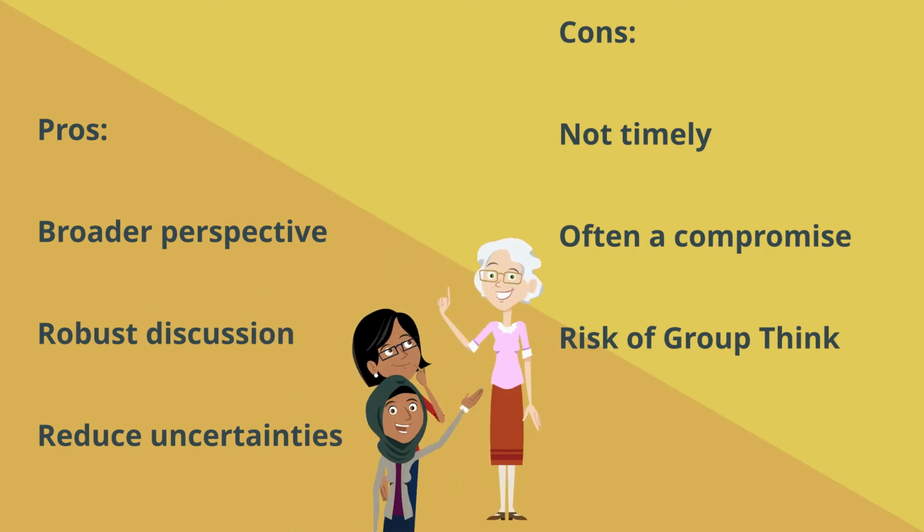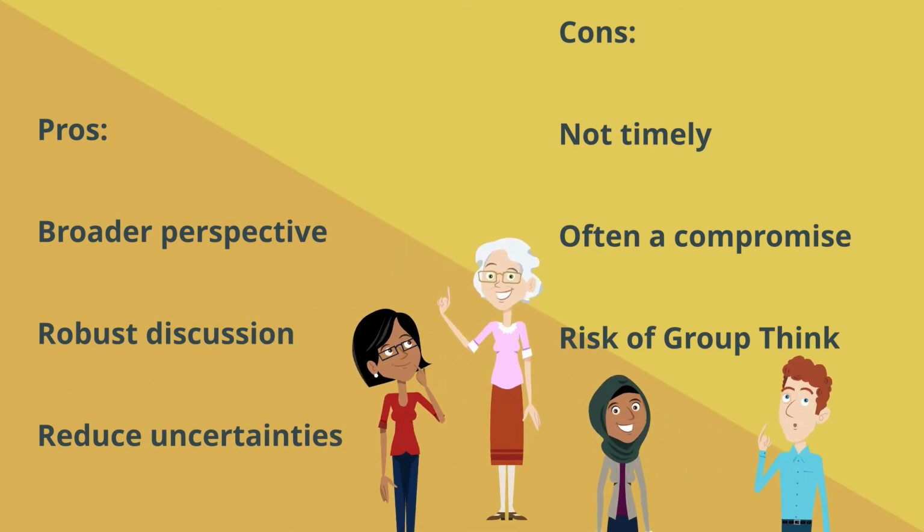Groups can also be guilty of groupthink, which is the tendency of the group to conform to the strongest opinion or higher ranking person, rather than make an unbiased decision.